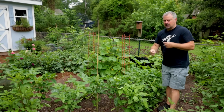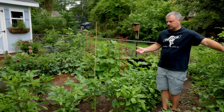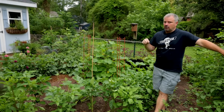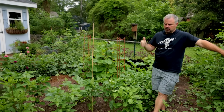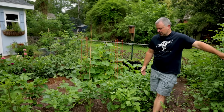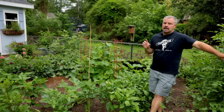But again, I like succession planting. Leave a little bit of space so you can go back and grab something else or start some additional seeds. It will extend your harvest into the fall. Time to be thinking about your fall garden. So if you're going to plant lettuce and broccoli and cauliflower and spinach, whatever you want to add to your fall garden, it's time to be thinking about that.